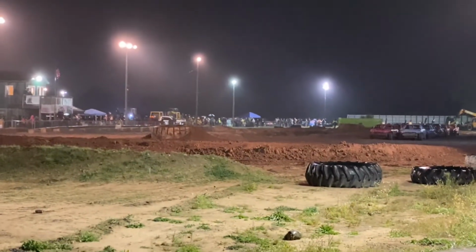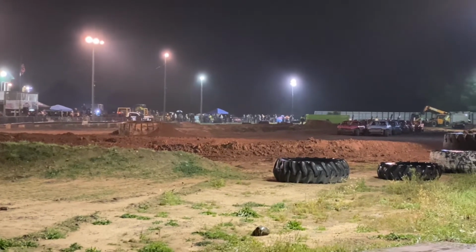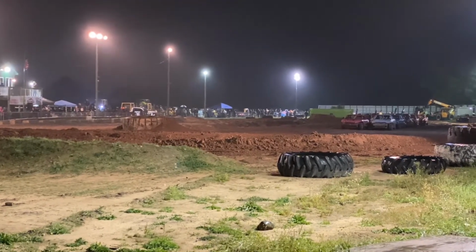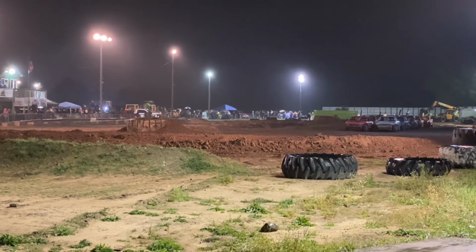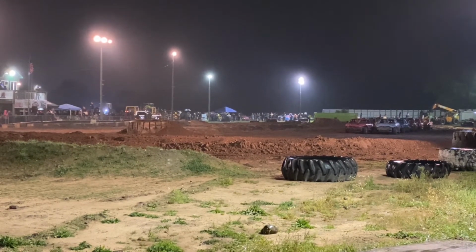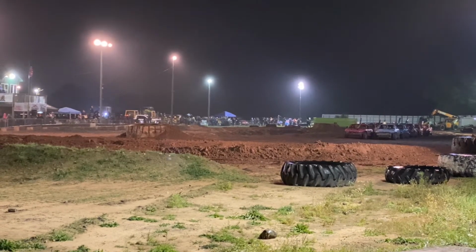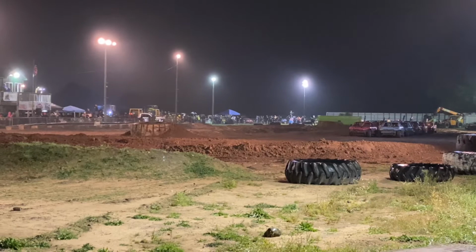8 laps to get it done. $400 first place. It's going to be all or nothing. Main event for the modified cars and the big cars, you are up next. Scorekeepers ready. Let's count them down. 5, 4, 3, 2, 1. Look what goes.